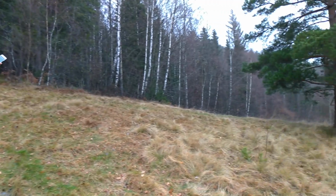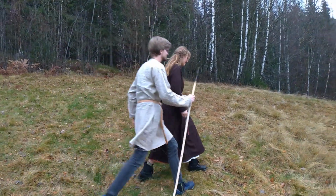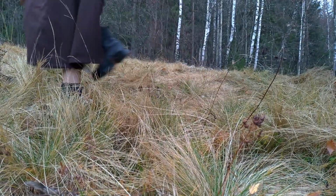Masters of navigation, even if they couldn't navigate with the sun. Now, we have no evidence of them making hikes like this in the mountains, but we do know they were master navigators at sea, so they probably would be very good at navigating on land as well.